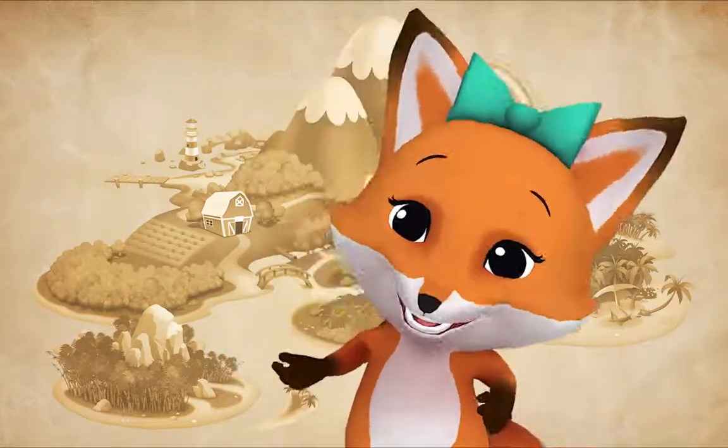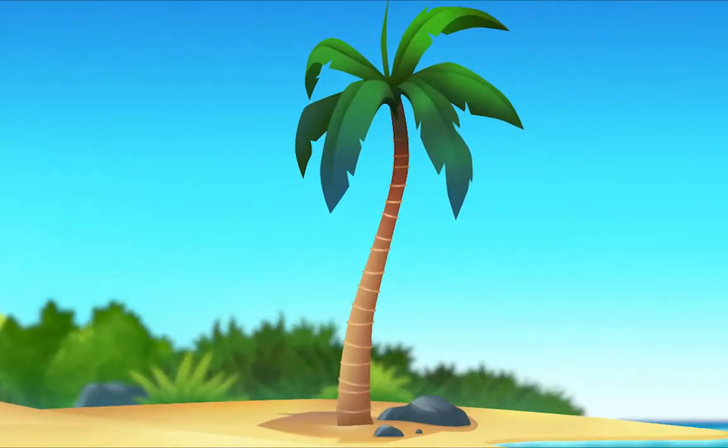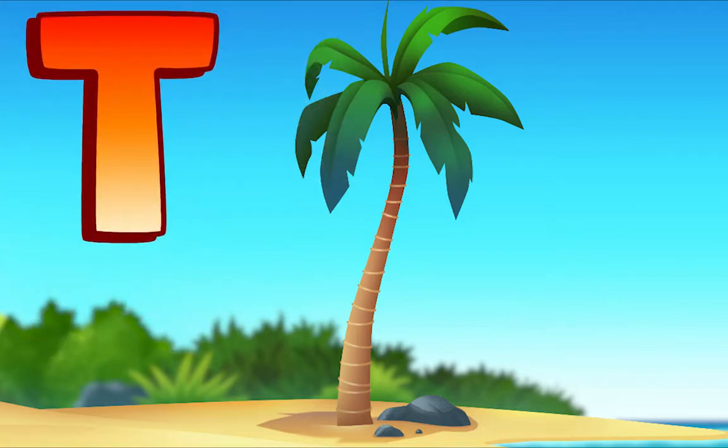Find some beginning letter sounds. Oh, look! A tree! Listen. T-t-tree. Do you hear that? Tree begins with T.